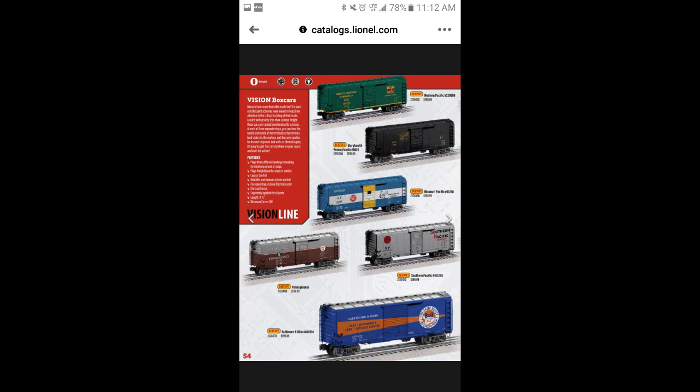Personally, I like the Ma and Pa and the Missouri Pacific ones the most. I think those are really cool, and I've actually seen a few Ma and Pa boxcars roaming around the country still, so they're very hard to find, but you can still find them. So I'm not sure if I'll get one of these. I've already got a lot of Vision Line sound cars in my collection, but we will certainly see. But if I did order one of these, it would either be the Ma and Pa or the Mopac.